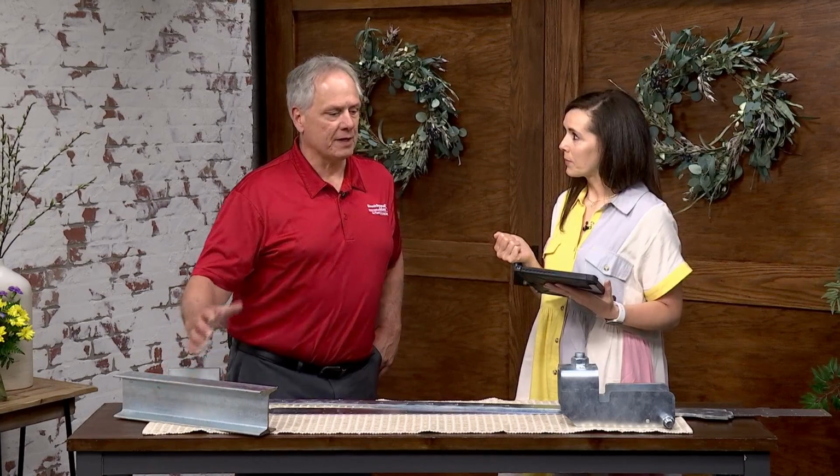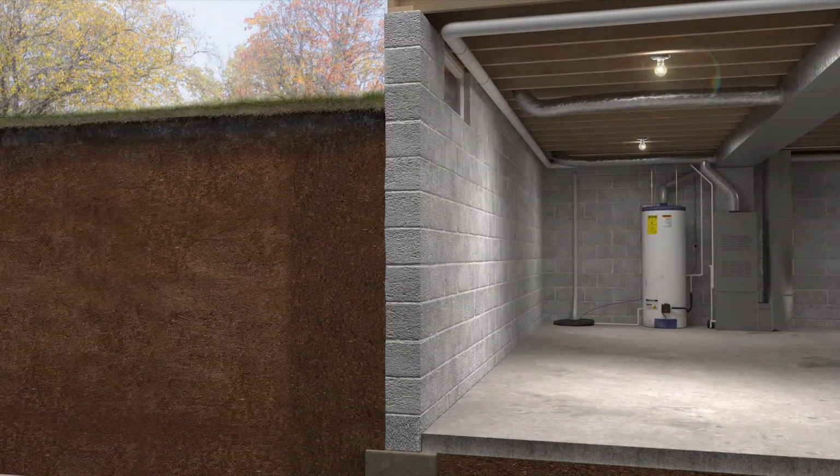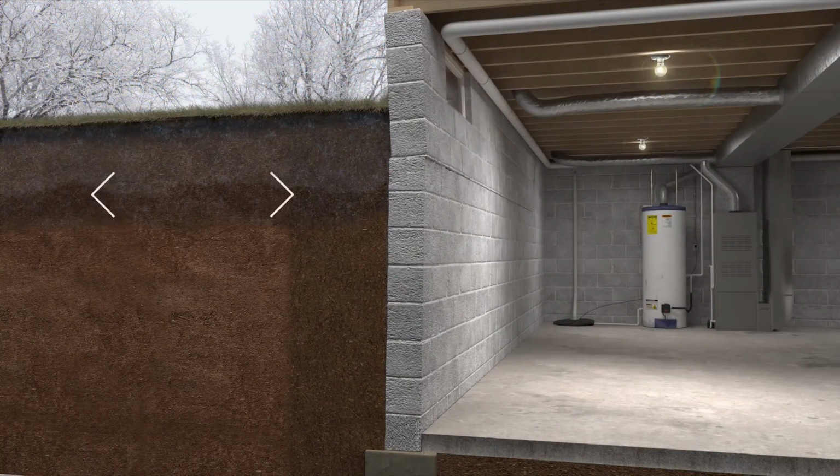The outside pressures on that wall come from the ground being saturated, or, in the winter, maybe a freeze, but it pushes in on the interior wall, causing cracking. And of course, then may come in some seepage, which is a different, water issue, but we fix both.